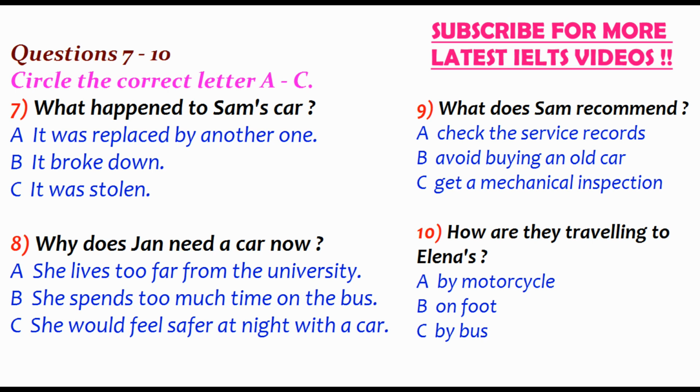At about 6:30? Sure, I'll come, but I don't know a lot about cars. I do know one thing, though. I wouldn't buy an old car without having a mechanic look at it first. That's a good idea. But won't it cost a lot? Not really. You can get a check done through the Automobile Association for $80, and it comes with a report on the condition of the car. It can save you a lot of money in the long run. I'll keep that in mind.